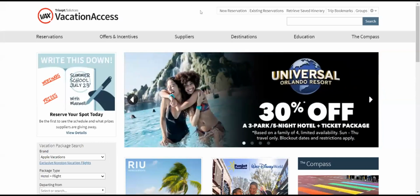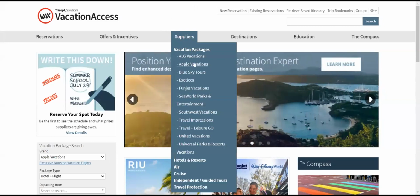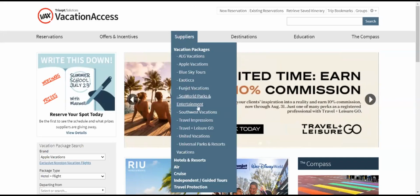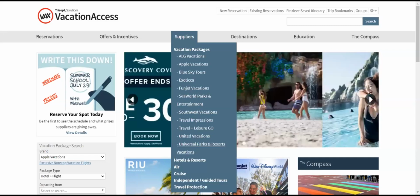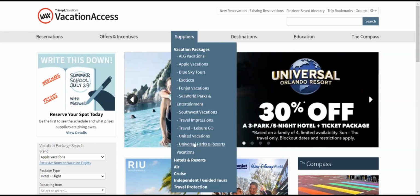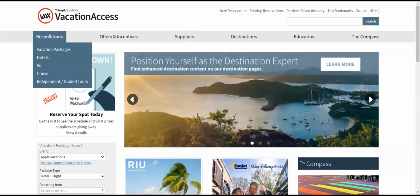Within Vax, we have our suppliers list: ALG Vacations, Apple Vacations, Blue Sky Tours, Exotica, Funjet Vacations, SeaWorld Parks and Entertainment, Southwest Vacations, Travel Impressions, Travel and Leisure Go, United Vacations, and also Universal Parks and Resorts Vacation. So it's an ample amount of vendors for us to utilize within this one site. I absolutely love Vax so much.